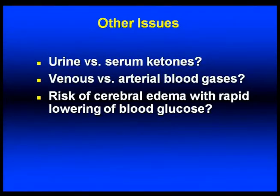Venous versus arterial blood gases. Remember that in patients that are not in shock, the venous and the arterial pH are close. And there'd be no reason why you couldn't use venous arterial blood gases to track your progress in the acidosis in this patient. In adults, there's thought to be no risk of cerebral edema with rapid lowering of blood glucose. It is in pediatrics. The primary reason you don't want the glucose going down like that is it certainly identifies patients that are more likely to have symptomatic hypoglycemia.